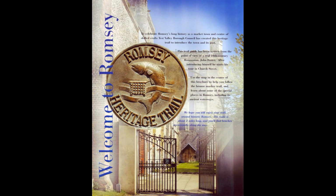10. Marketplace. The stream at the eastern end of the marketplace marked the eastern edge of the borough, beyond which was Romsey Extra, or Romsey outside the bridge. The bridge crossed the stream, which now flows under the road between Superdrug and Boots. It can be seen in the bus station and is part of the fish lake.